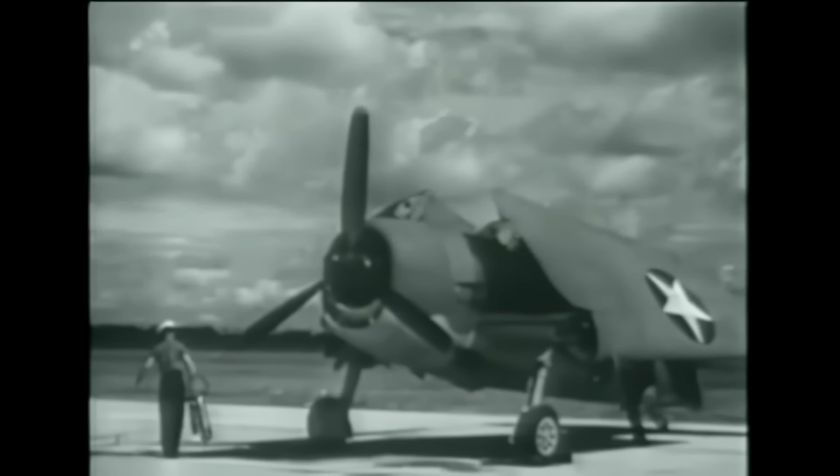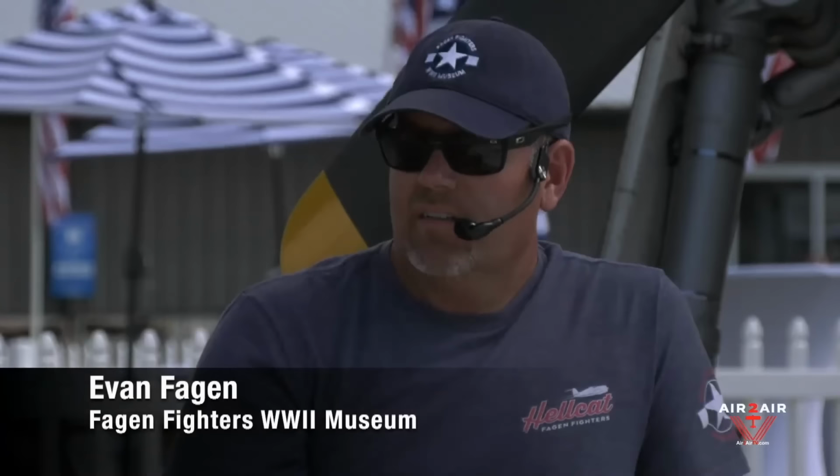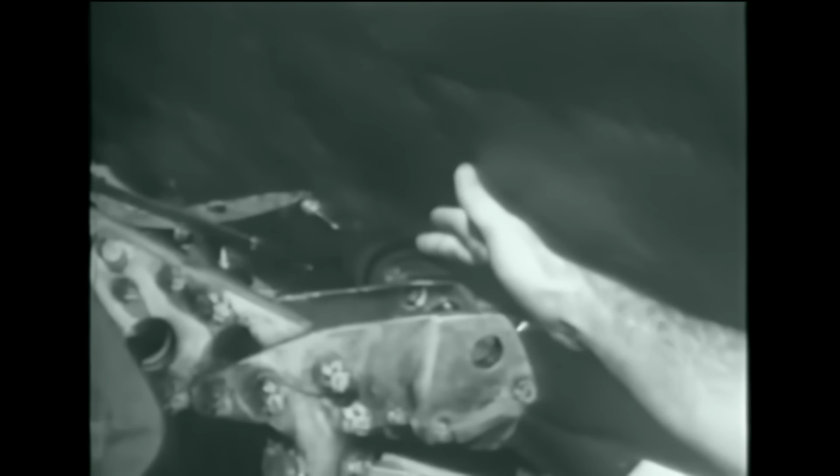So, Evan, I'll turn it over to you for a minute just to talk a little bit about the Hellcat. Sure. Well, the Hellcat was designed, obviously, by Grumman. And what they did is they brought a bunch of Wildcat pilots in to help them figure out how to make the Wildcat better. They wanted to make an improved Wildcat, and they came up with the Hellcat. You know, flying the Wildcat, they're great airplanes, but they do have a little bit of limitation factor.